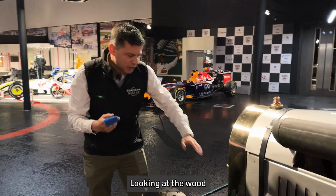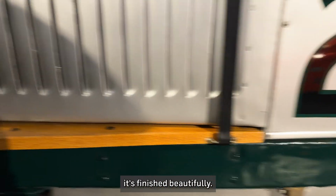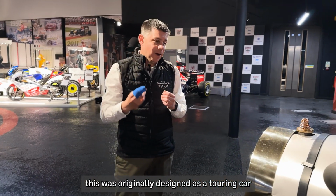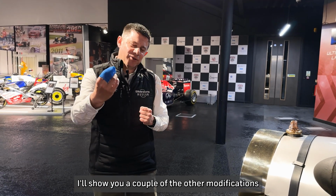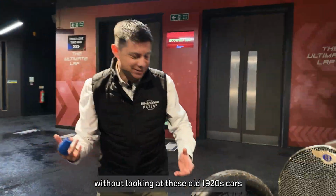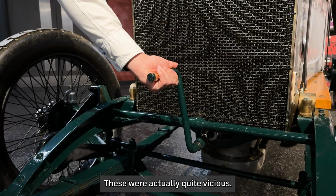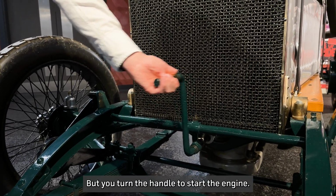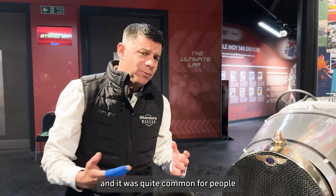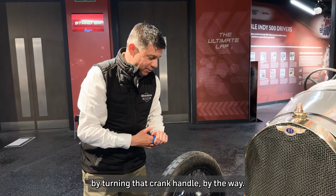The detail's lovely. Looking at the wood that we base the engine on top of the chassis on here, it's finished beautifully. As I say, this was originally designed as a touring car, but was made for racing at the Indy 500. And I'll show you a couple of the other modifications. If we just bring the camera around here, firstly, we can't go anywhere without looking at these old 1920s cars without these crank handles. These were actually quite vicious, but you turn the handle to start the engine. But they did have a bit of a kick, and it was quite common for people to break wrists and have injuries. No, I didn't do this by turning that crank handle, by the way.